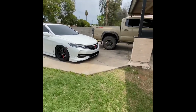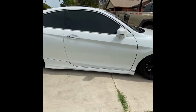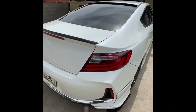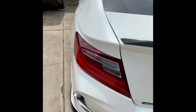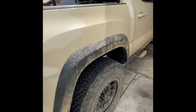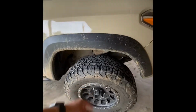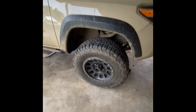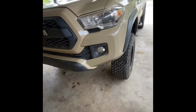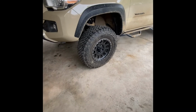Top of the morning. Sheesh. This thing is dirty. About to get the work done on this. Like I said, I just need this side. This side's hella lifted.